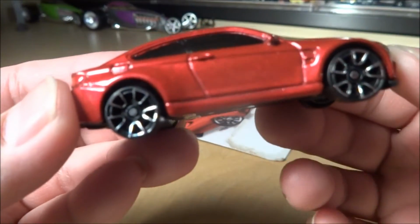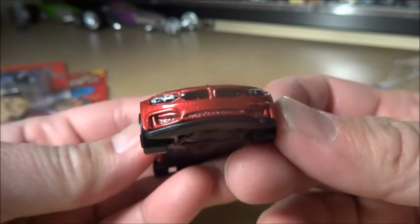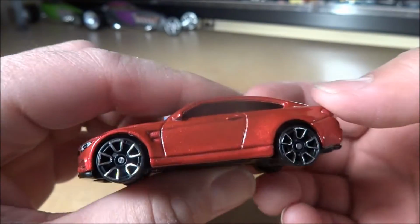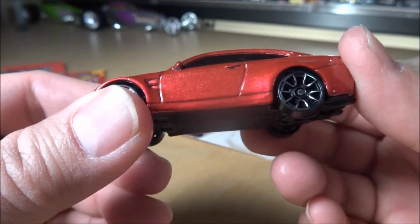So that will go. It's got the pizza wheels. Not a big fan of those, but nevertheless, it's an M4. Not bad detail. So that'll go in my BMW case, or storage case, I should say. All right. Nice color.